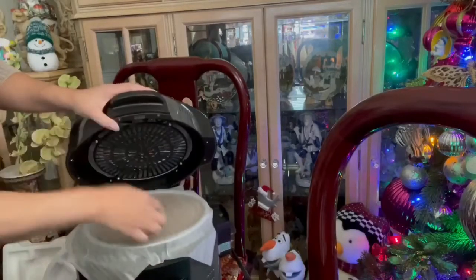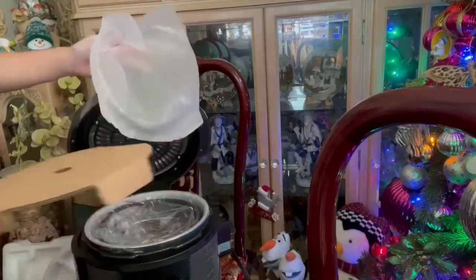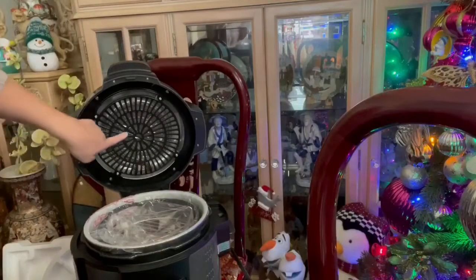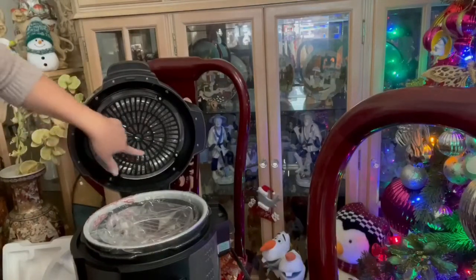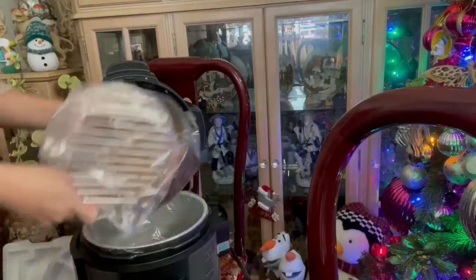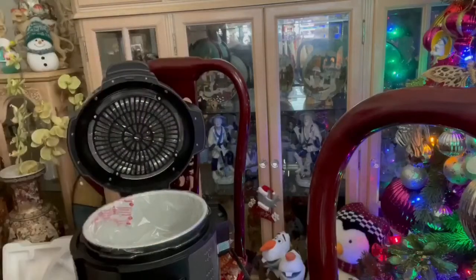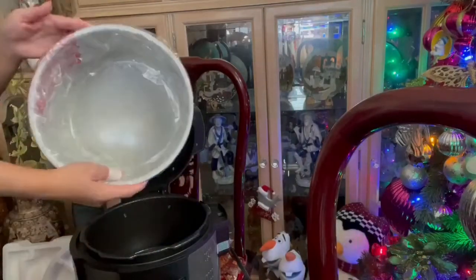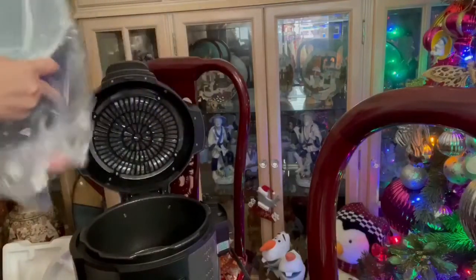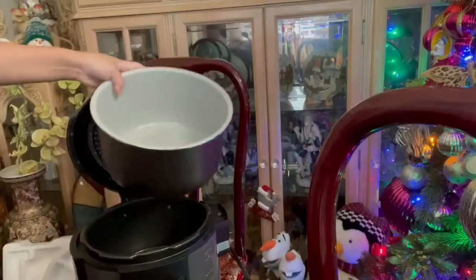Ayan siya. Super ganda. Mga accessories, andito lahat ng kailangan. Oh, wow. Makakabake ka diyan. Hindi ko pa alam paano gamitin, but you know. At saka removable everything, guys. Easy to use. Ma-remove mo lahat. I like that because you can easily clean, right?